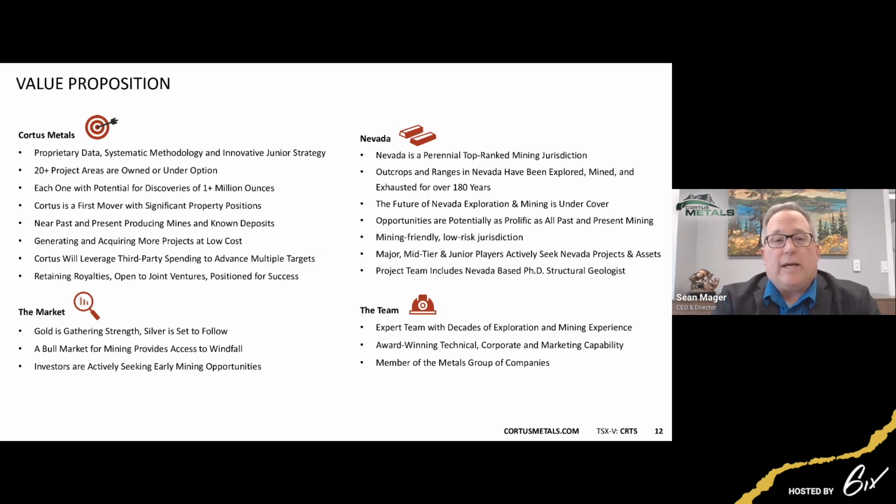So rather than focus in one area and continue to generate projects and try and attract major partners to it, we've started with a significant number or list of projects, all with great potential. We have a low cost to get them to be drill ready. And then our objective here is to drill them and make discoveries, to have multiple discoveries in one company, or to spin out these discoveries as we go, so our shareholders would have a piece of the spin out company as well.